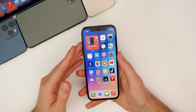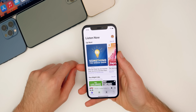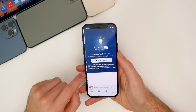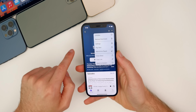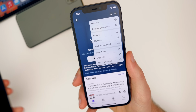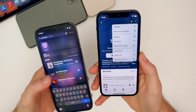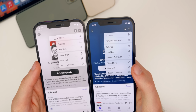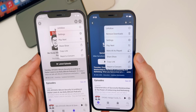But let's start with some additional new features in this third beta. And those are actually going to be inside of the podcast application. So if we go to a page for a podcast, a show, as you can see right here, if I tap on these three dots up here, we have two new sections in this menu. So I'm going to go ahead and pull up 14.5.1 over here on my iPhone 12 Pro Max. So you can see we have remove downloads and mark all as played. Both of those are new here in 14.6.